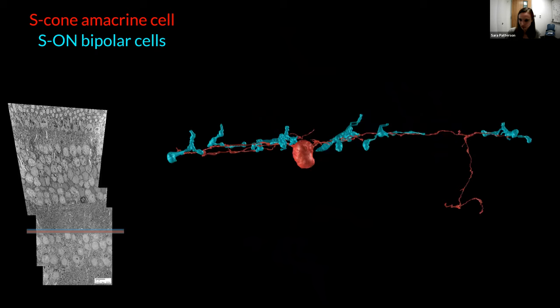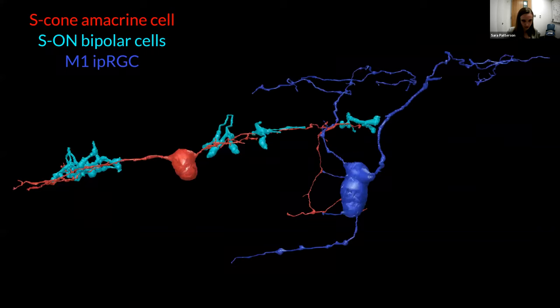In the inner retina, S-cone amacrine cell dendrites co-stratified narrowly with the S-on bipolar cell terminals. However, some of them had this kind of unconventional form of bistratification, with some branches going up into the ganglion cell layer. Now, what was really cool about this was that these dendrites were providing synaptic input to an M1 ipRGC. Moreover, these small branches extended from the ipRGC soma and primary dendrites to receive additional input from the S-cone amacrine cell.